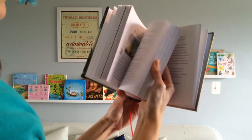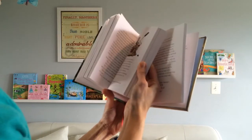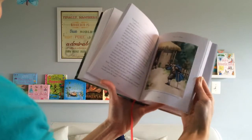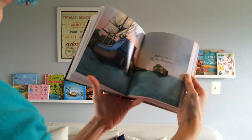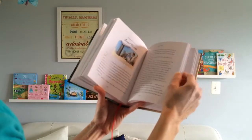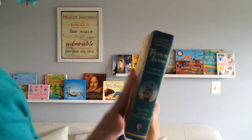Now, if you have a middle schooler, this is definitely appropriate for them. I'm reading this with my 9-year-old right now, and because it's the original language, there's several times when we have to stop and say, well, what did that mean? I didn't understand that. And it's given us a great opportunity to talk about the vocabulary. But this is a great gift book and a great keepsake for an older reader.